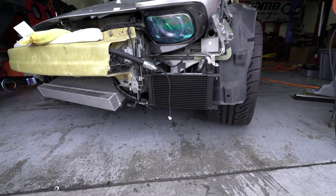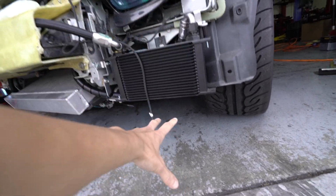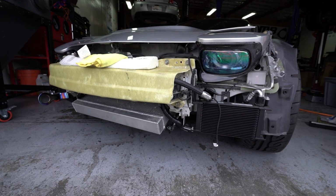I'm only running a stock oil cooler, which is one size smaller than this, and then it's also only one of them, and all the fins are like broken too because it's like 30 years old. So yeah, definitely need oil coolers. It's gonna be the next thing I get besides the V mount.